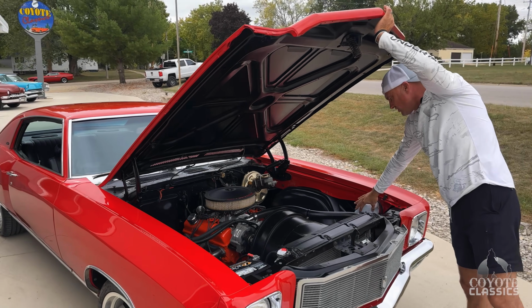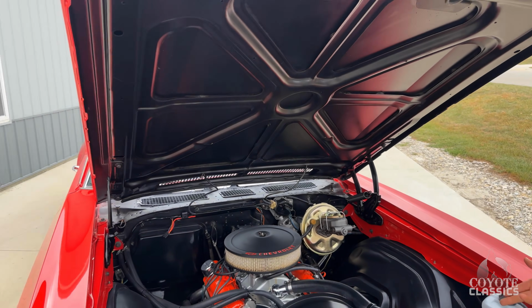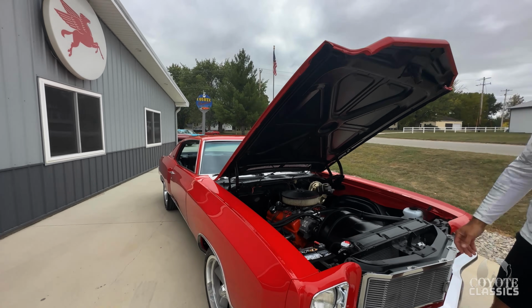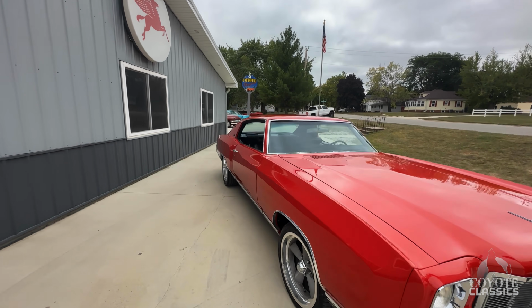Even in here to have the washer fluid and stuff all done. Power steering pump looks pretty much new, but the gearbox even looks new. So just a fantastic car. Aluminum radiator. Yeah.